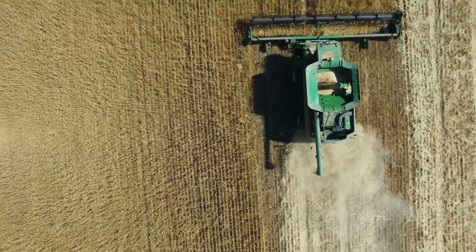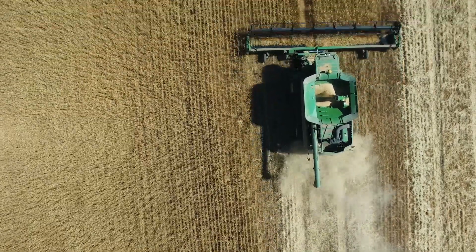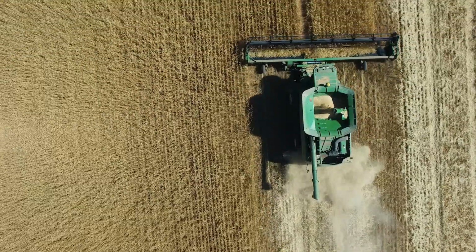All these changes and improvements are to improve the soil and improve the soil health, to make sure that the soil's in the best condition it can be in, and then ultimately you grow the best crop.